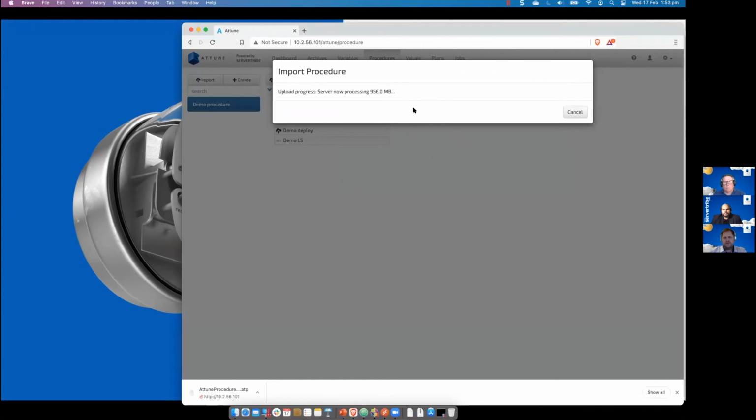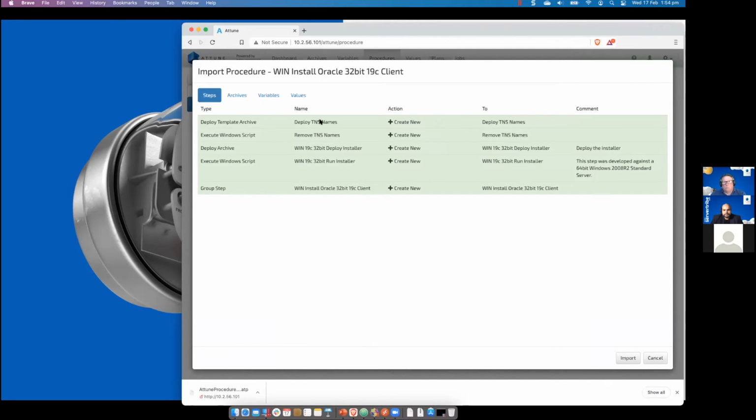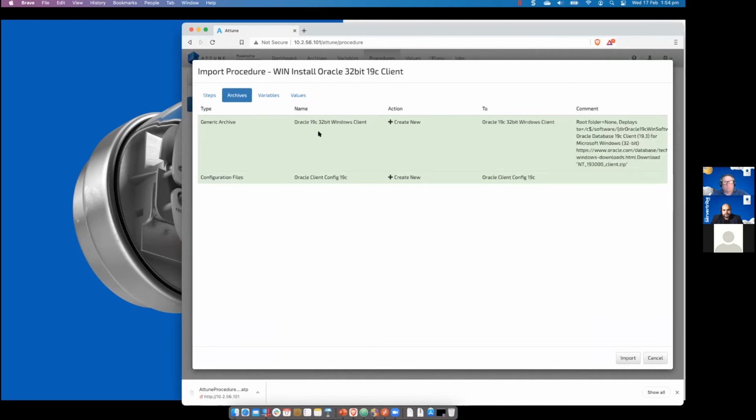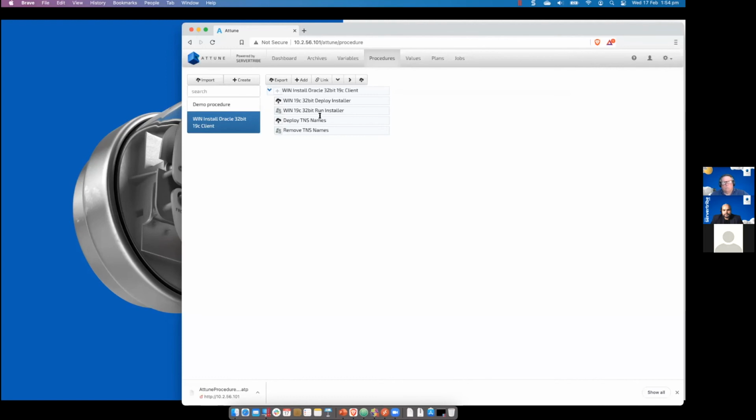So now it's processing that archive that I just sent through. And it's still processing. So you can see in here, this procedure that I prepared earlier has steps for deploying an archive, running a Windows script, deploying another archive. It has the archives, a whole Windows 32-bit client and a configuration file and some variables that were needed to run it. So we can import that, and our procedure is now here.